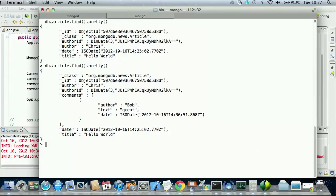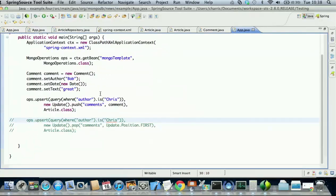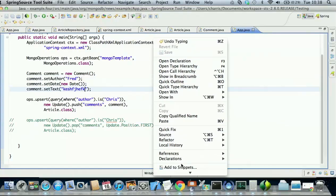So what I can do here is, obviously I've introduced comments here and I'm pushing this in. If I call push again, what it would do is just add to the array. Right? So now if I commented, I could do it if you wanted to. Yeah, let's do it. Let's say, I don't know, Fred wants to comment, doesn't matter what the name is.